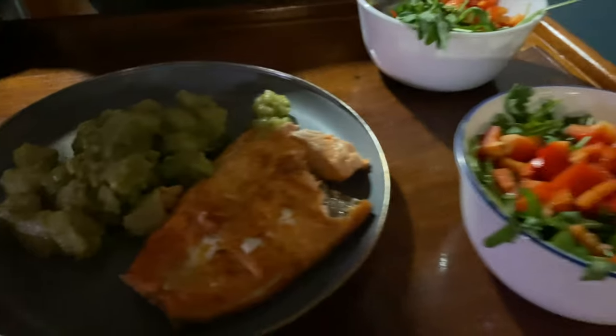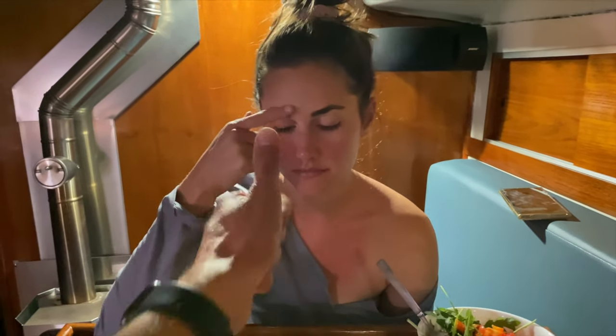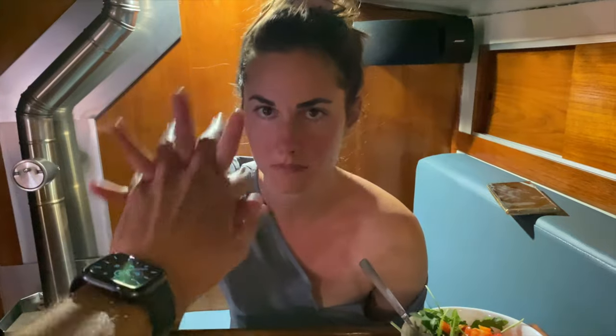Dear, we have some cauliflower gnocchi that turned into mush, but we don't care. We got some salmon from the oven and a big arugula salad with tomato and a homemade sauce. Love you. We did really good today. I'm very proud of you.